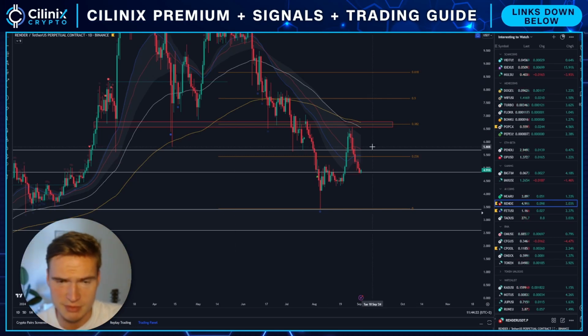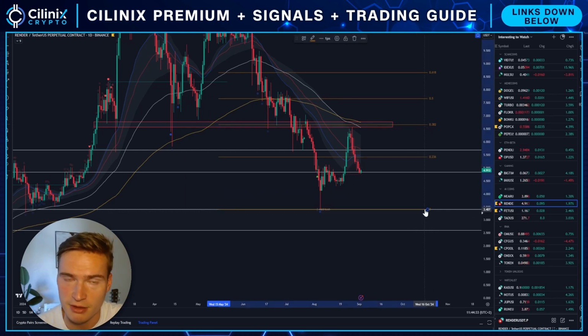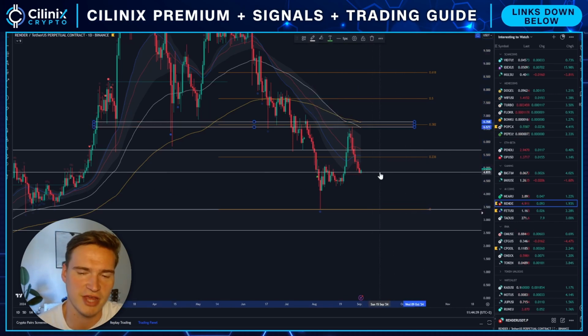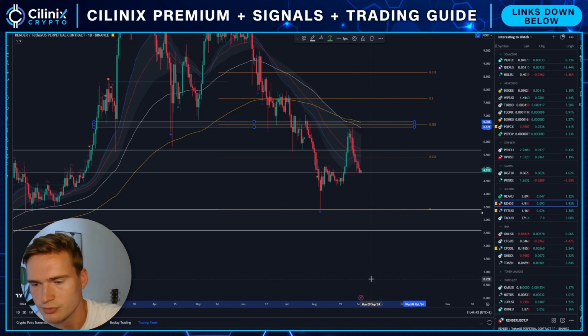Wanted to do an update on this because I think at this point of time we're at an absolutely crucial level, which is the level around $5. And so far it doesn't look too great, and that's a bad thing. That could actually lead to a crash. So that's why I wanted to do a quick update here. I don't think it's over yet, and now I'll talk about the full technicals of Render right here.